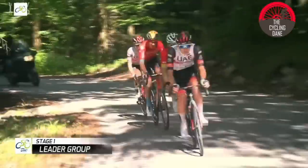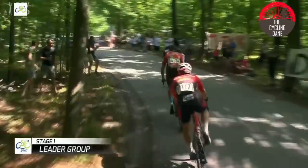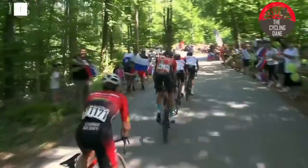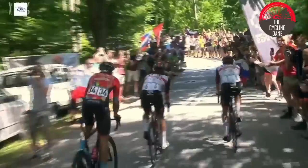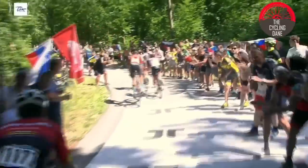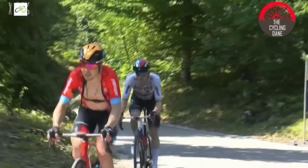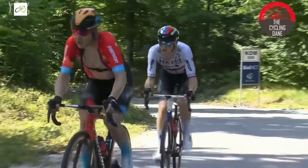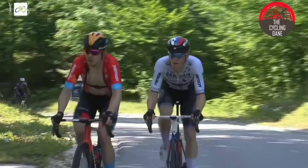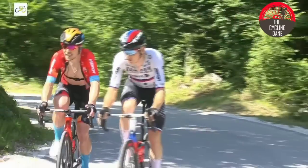Sean Bennett, of course, a former World Tour rider, did well to hang with this group. However, it didn't last long as the American rider was dropped by this very elite trio. Well, these three riders made their way on this slightly downhill with 53.6 kilometers to go. Two of the riders that were caught out by this acceleration by Tadej Pogačar were Jan Tratnik and Matej Mohoric, who worked together to try and close the gap.